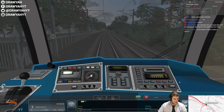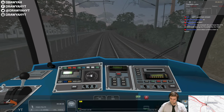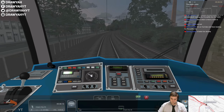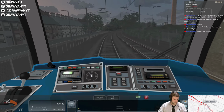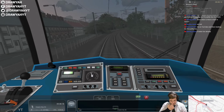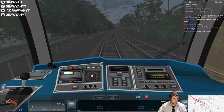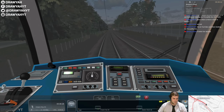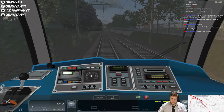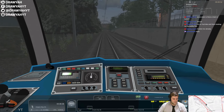Let's depart Therapia Lane. Next station is Ampere Way. I don't really want to go too fast with these trams. Got to remember that these services are pretty much start, stop, start, stop throughout the entire journey. This particular section of track was former British Rail, so like I say, a lot of the Tramlink was built on former National Rail track, converted for use as a tram.